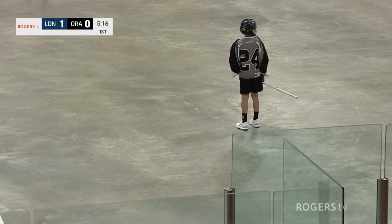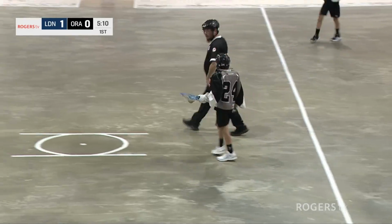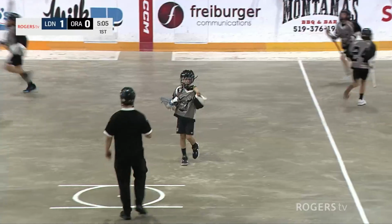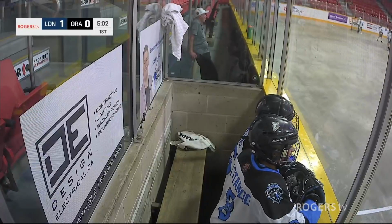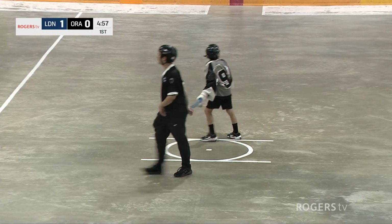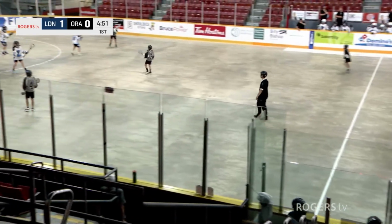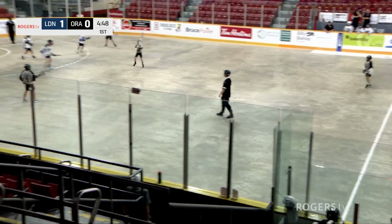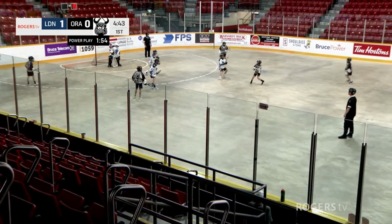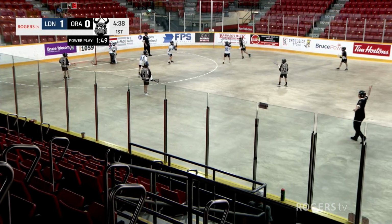And there's another whistle. I think the player got maybe released early. Well, actually looks like another minor going against London. So a 5-on-3 here for about 20 seconds. Bushel will be the one serving the minor. Thought about firing it. The Northmen are basically doing that 4-on-3 with the extra player in the basically neutral zone, but now that penalty will release and it should be just back to 5-on-4.